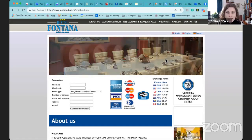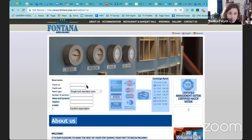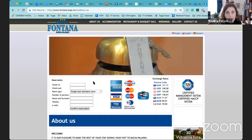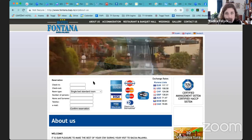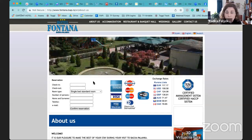This hotel doesn't have a booking engine. So there is only this form, which will be sent to the hotel and then replied to later on. In many hotels this is still the way it works, on exactly the same pattern. There is a contact form, the client enters the information, and then you somehow process it.